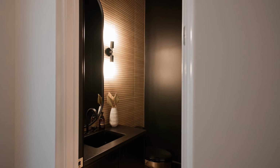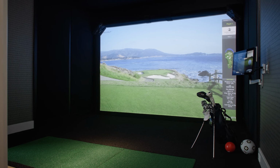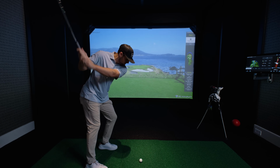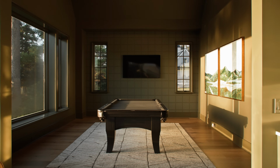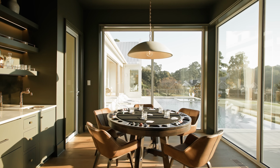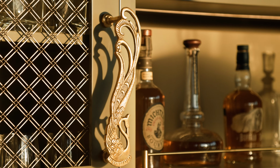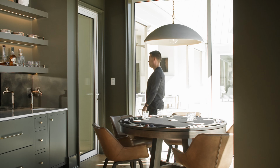But you go right from there into the golf/all sports simulator. It can be golf, it can be soccer, it can be pickleball, it can be tennis. You can hone your skills in there, or you can have just a blast. Then you go right back from there to the back area, and we have it as a billiard room with a card table and a bourbon bar. And the whole area is painted that moody, beautiful olive green color. It's very rich.